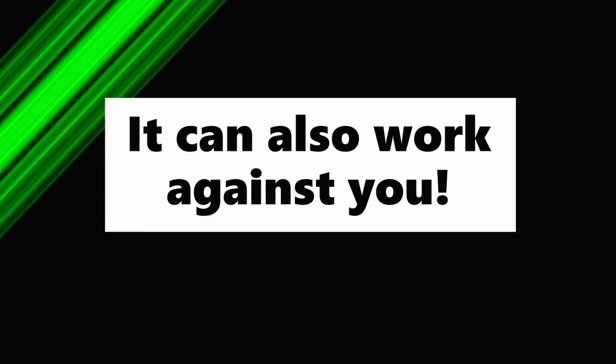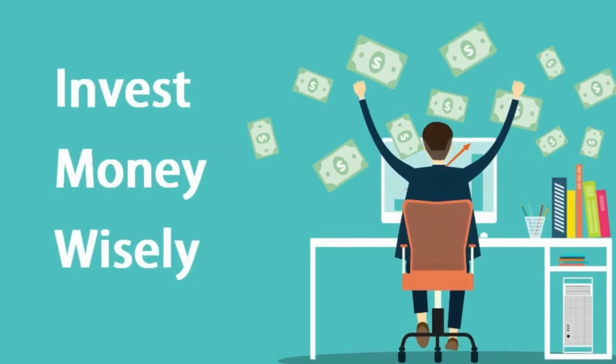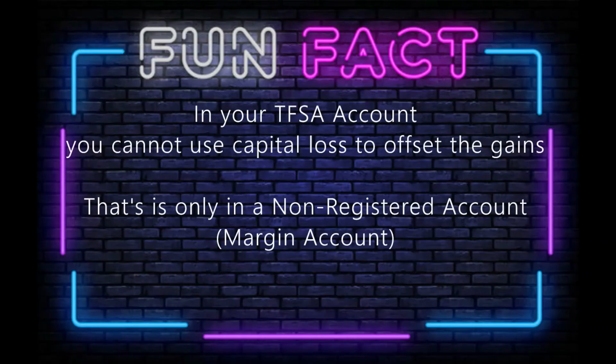It can also work against you. Say if your initial is $10,000 and it went down to $5,000. Your total contribution limit is still $10,000. So if you sold, that means you would lose $5,000 of contribution limit. So please invest wisely. In your TFSA account, you cannot use capital loss to offset the gains. That is only in a margin account.